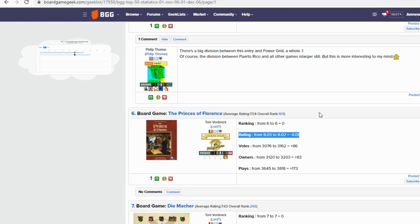I certainly think the board game community has hugely expanded over the past decade. The number of games certainly has increased a lot, and it has been increasingly difficult for war games to compete for space in this Board Game Geek top 50. That's not to say they're not doing well. I would argue that the war game community is healthier and the war game market is healthier today, despite COVID, than what we've seen at any time in the past.